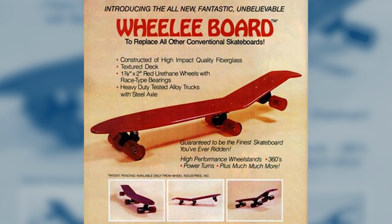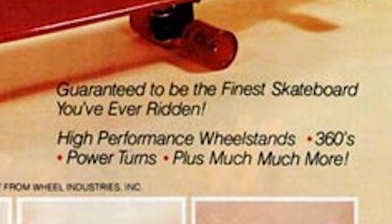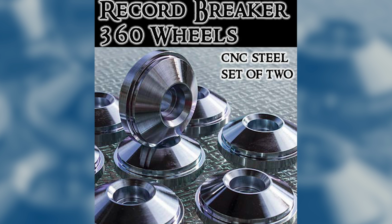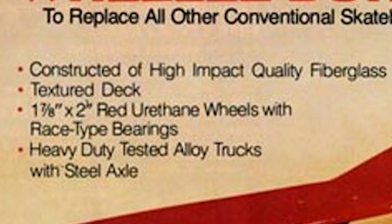The Wheelie Board. So it's got this super long kicktail with a third truck on it, and then of course a little third anti-kicktail at the end of that. What's the point of this? Apparently it's for spinning 360s. They already make special steel wheels for spinning 360s, but at least you could swap those out when you're done. But with this thing, you just have to live with it looking like that. Oh, and you can also do power turns, whatever that means. But the good thing is it comes textured, so you don't need grip tape, which is nice.